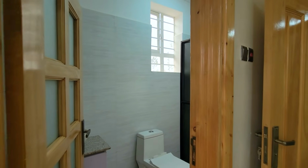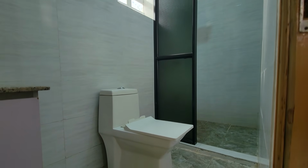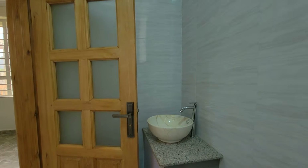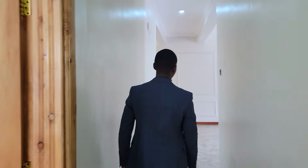Now, inside the bathrooms, they have done the shower cubicles to separate the shower area from the toilet area as you're looking at that. And then there's another wash basin, vanity rather, on one corner right there. Okay, so now let's go upstairs and see more bedrooms.